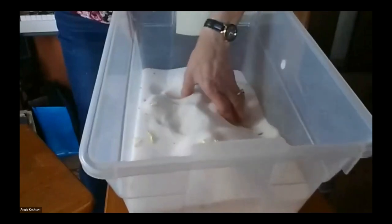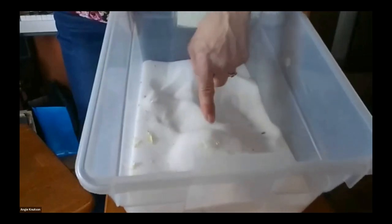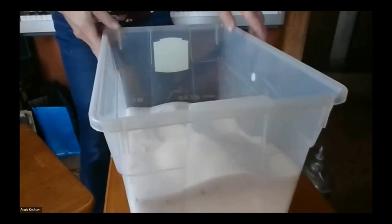very lightly. Now the flower is perfectly covered. You notice you don't see the flower here. You want to cover it by about half an inch or so. Now I'm going to let this sit for 2 weeks. After 2 weeks, I take it out and it looks like a paper flower.